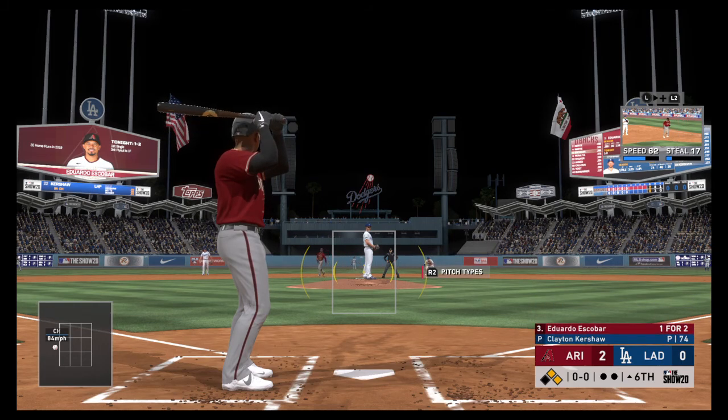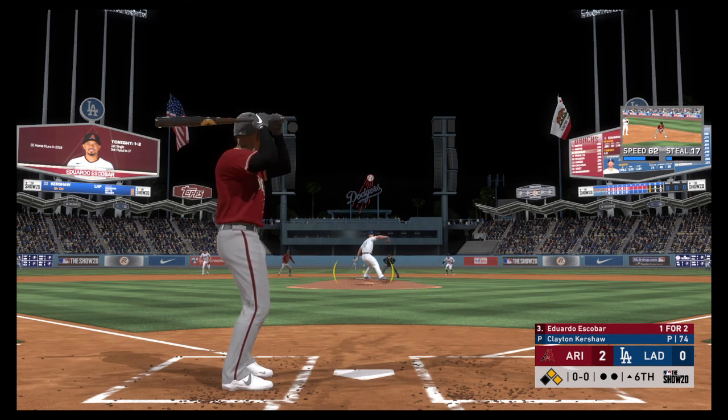Now batting, the third baseman. So it's first and second now, nobody out, and that'll bring up Eduardo Escobar. From the belt, kicks and deals.